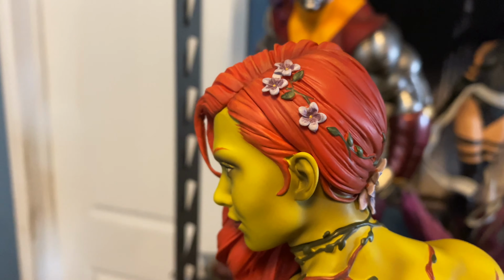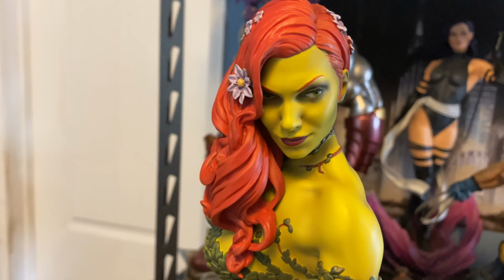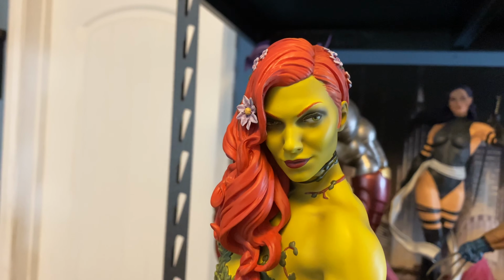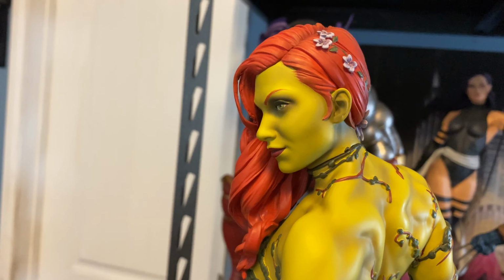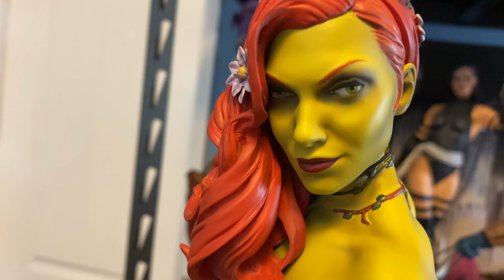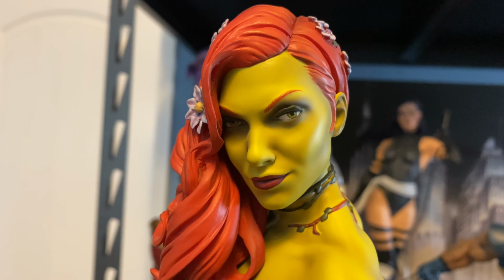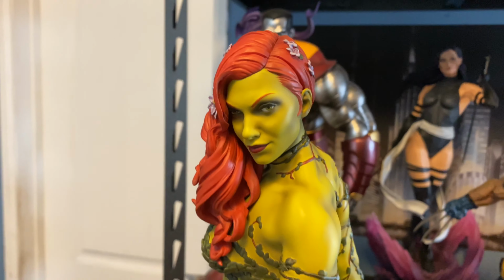So she's got flowers growing in the hair. This seems to be the preferred portrait. There is an alternate. I'm not so sure it's my favorite, but I will show you the other and we'll talk about that. It's well painted. I'm not sure if the eyes on mine are perfectly aligned or not. They might be a little wonky, but if they're off, they're not off a lot.